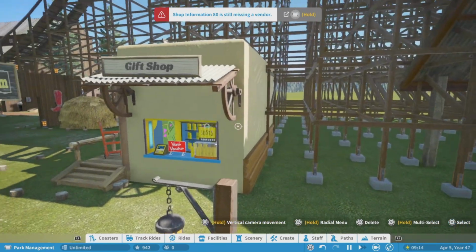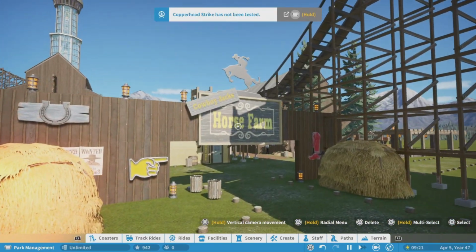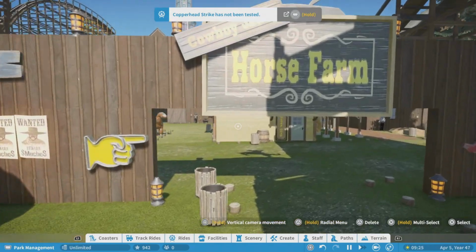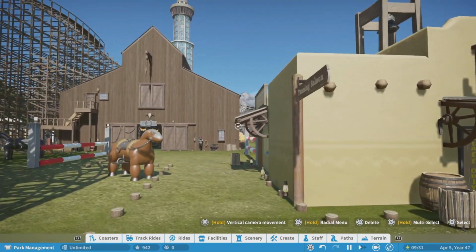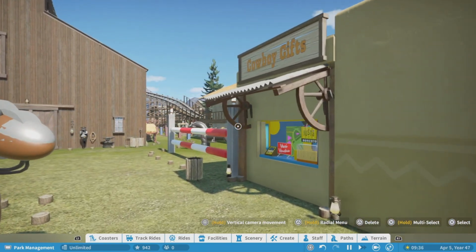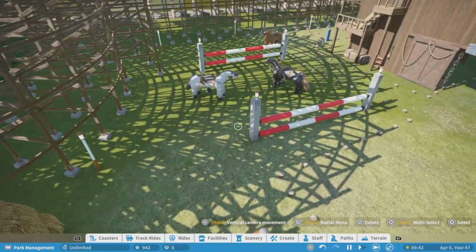Then we got here, we got the gift shop here, custom Western gift shop there. Then we got Cowboy Jack's Horse Farm. So right here, you come on in. We got staff only going up in there. It's actually a staff building in there. Then over here, we got some gift shop right there, which is Cowboy Gifts. And on the workshop, Yan had made these posters here.